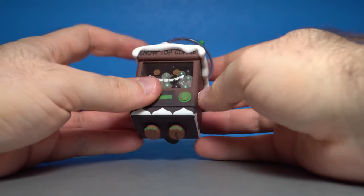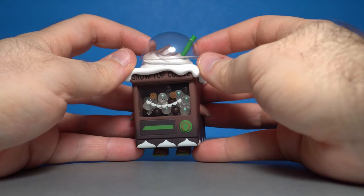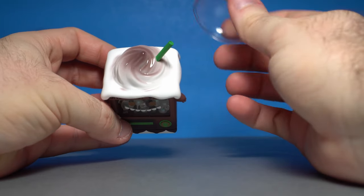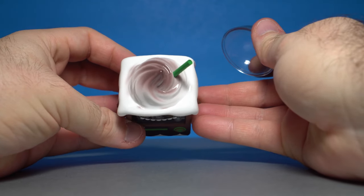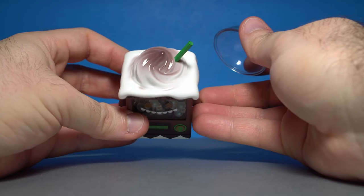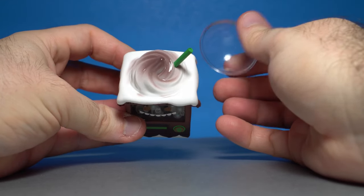I see the cap fell off. Let's not have that fall off. It's a little bit like loosely attached. There's like a suggestion of having it on. It doesn't snap in. But I guess you can see how the drippy goodness looks from above. Very glossy. I guess I should have showed that first.